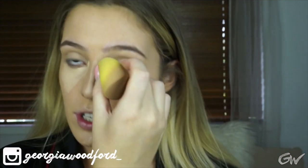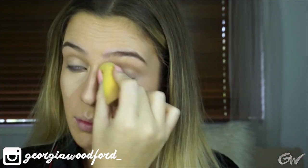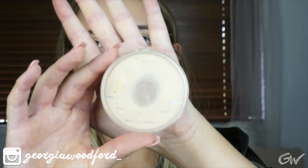And then I just use the other side of my Beauty Blender to pat that into my skin, and I just want to make sure that it's really pressed in there. There we go, nice and highlighted. Now I don't bake or anything for everyday makeup because I'm lazy and I can't be bothered, so I'm just using the Rimmel Stay Matte Pressed Powder.